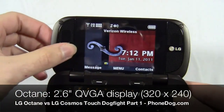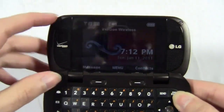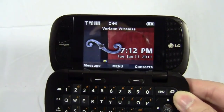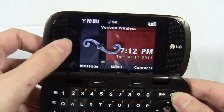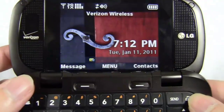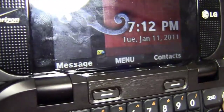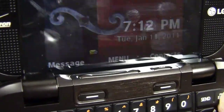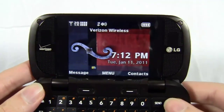It has a 2.6-inch LCD display. I was looking up at my notes, so I didn't even notice that the screen had timed out. It has a resolution of 320 by 240. So it's pretty bright, pretty clear. Obviously once you get close to it, you're going to see it a little rough around the edges on text and pictures, but it is still a great display.